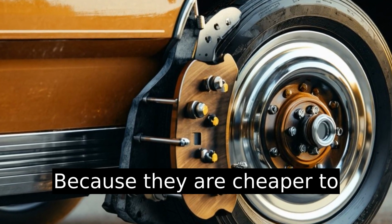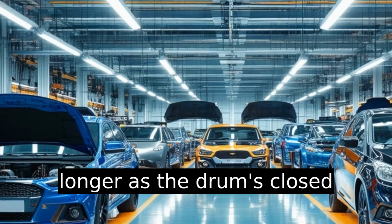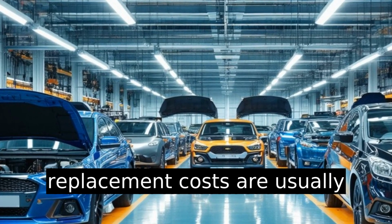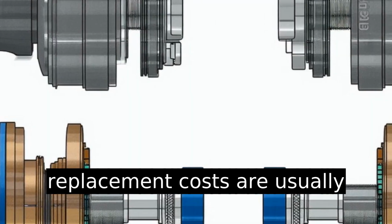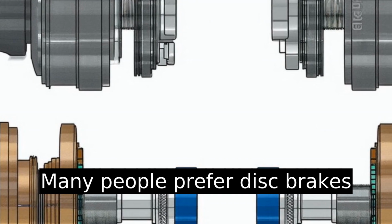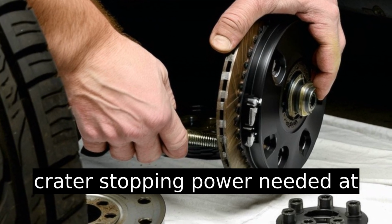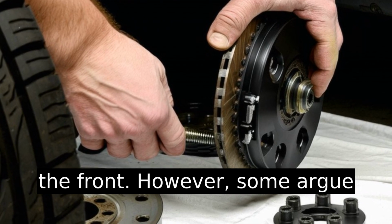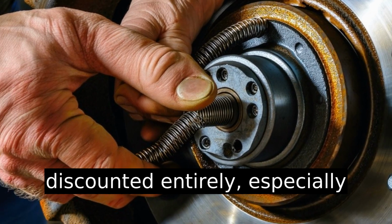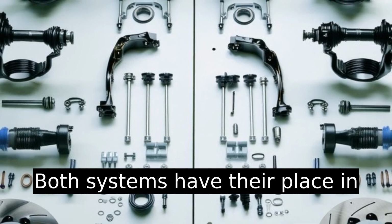Because they are cheaper to produce, they tend to last longer as the drum's closed design protects against wear and tear. Maintenance and replacement costs are usually lower than for disc brakes. Many people prefer disc brakes for front wheels due to the greater stopping power needed at the front. However, some argue that drum brakes should not be discounted entirely, especially for non-performance vehicles. Both systems have their place in the market.